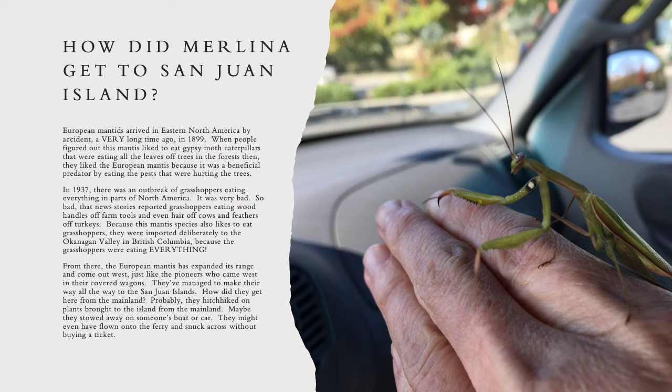European mantids arrived in eastern North America by accident a very long time ago, in 1899. When people figured out this mantis liked to eat gypsy moth caterpillars that were eating all the leaves off trees in the forest, they liked the European mantis because it was a beneficial predator, eating the pests that were hurting the trees. In 1937, there was an outbreak of grasshoppers eating everything in parts of North America.